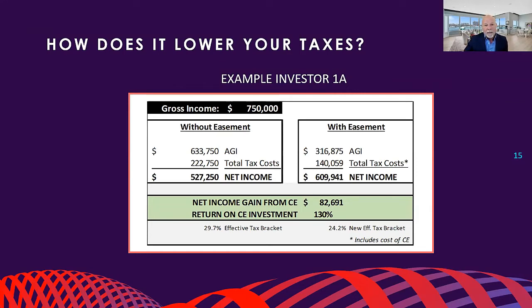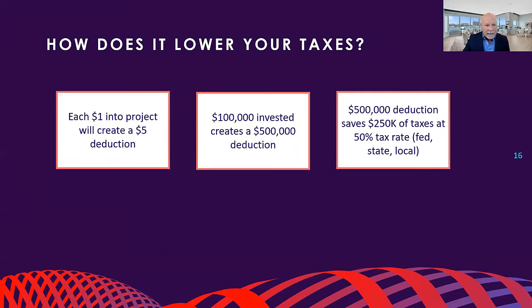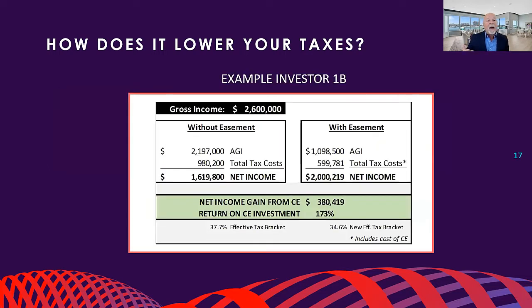Pretty cool, right? All right, so you might be saying, I'm throwing a lot of numbers at you. Well, let's go through some more, and hopefully those numbers will land. Same profile, a $1 investment gets you a $5 deduction, but now we've got an investor who's making a bit more money, at $2.6 million. And his tax team, again, saved him about 15% of his gross.